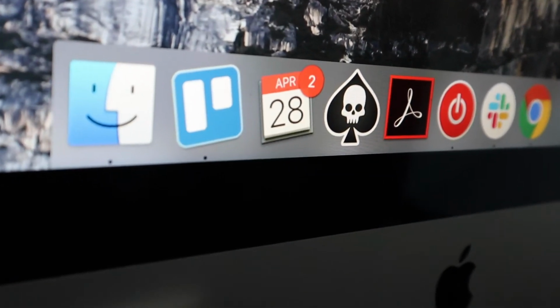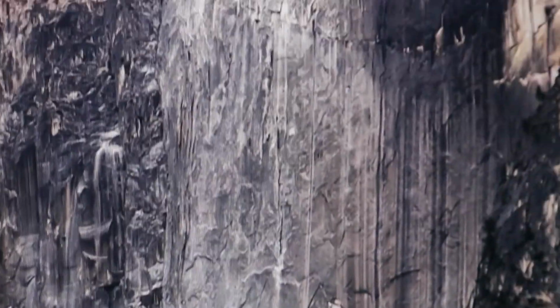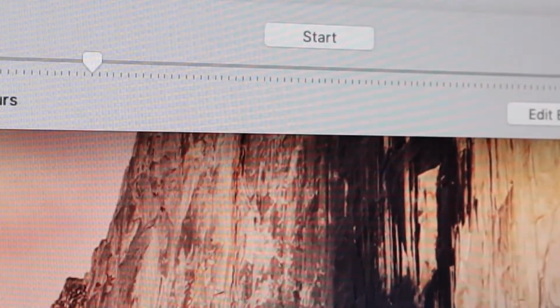One other thing I have is the Self-Control app on my computer. It's a free app and it allows you to block websites of your choice. For me, I block social media during my 5 hours of client work, and I start the timer right after I've checked my messages and I'm about to jump into work.